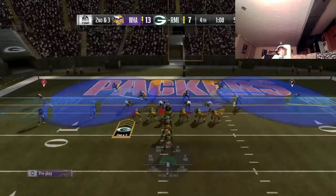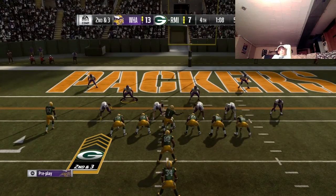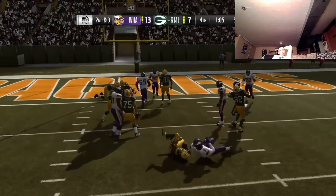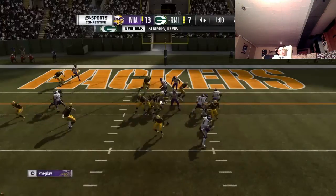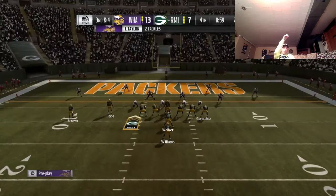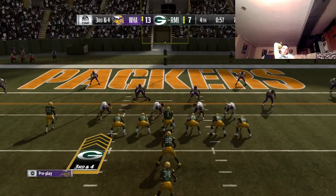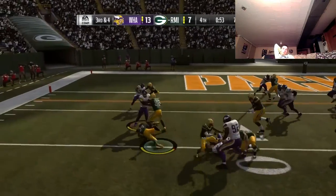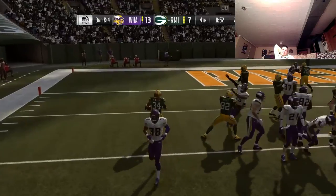He's like a minute. This is a big drive here, and yeah, I gotta stop. 3rd down 4. He does this little toss play, I think, to the left. My defense is all over it. It's like 4th and 6, I think now.